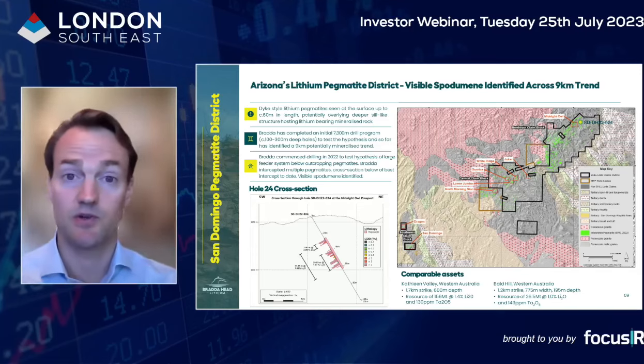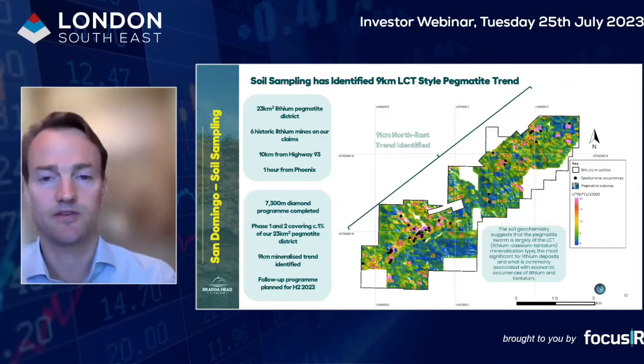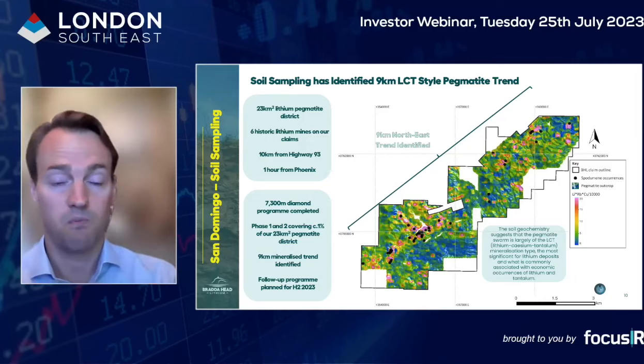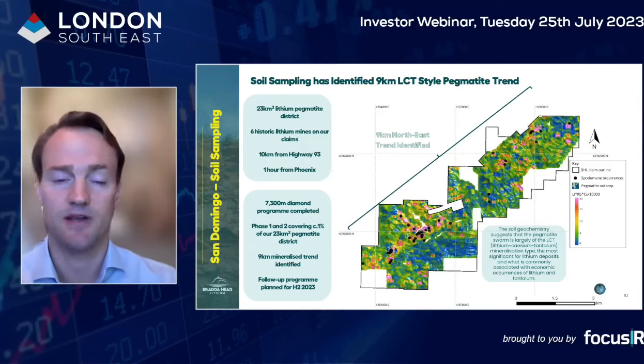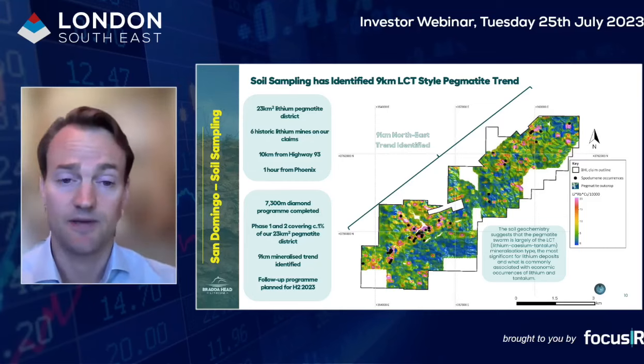We did soil geochemistry, which you'll see on the screen now, which enabled us to look at lithium, cesium, rubidium ratios. We use those ratios because lithium is very mobile at surface, while cesium and rubidium present in pegmatites are not. And that enables us to highlight hotspots. So after that, we got on the ground and looked for spodumene. And the black spots you'll see are areas where we found spodumene which weren't previously known. This map actually has many more. We're going to update it very shortly.